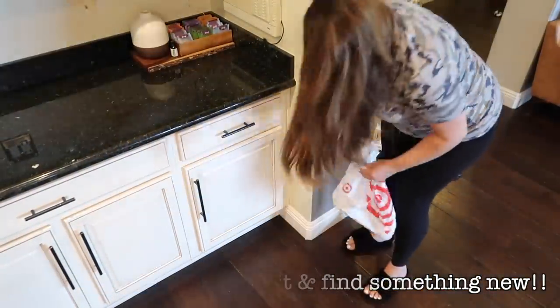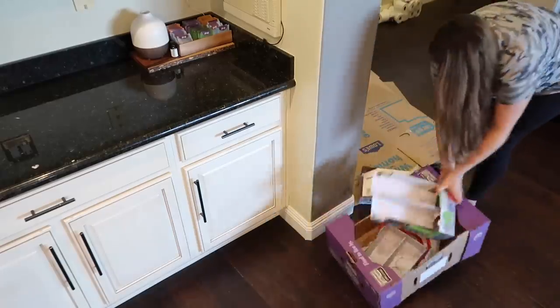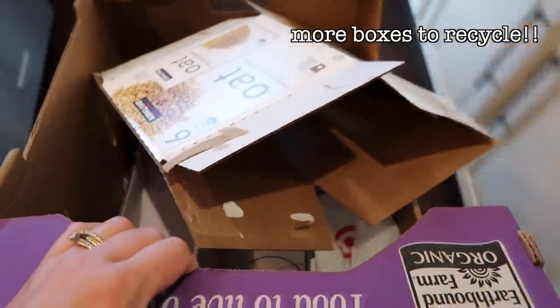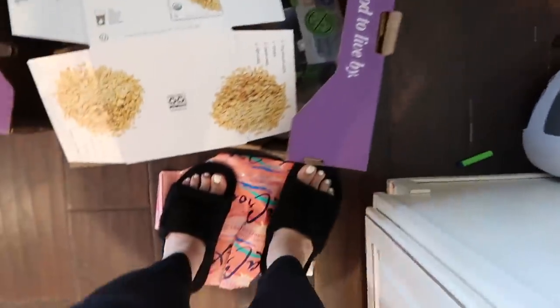And then of course there's a few straggler boxes here and there that stay packed up, tucked in the corner for a couple months maybe. But my goal is to not really let that happen in this house and just get everything unpacked as quickly as possible. But it is definitely hard when there is so much to do.